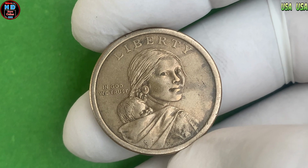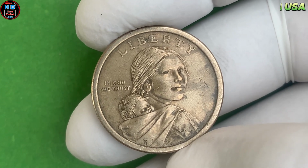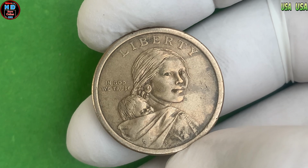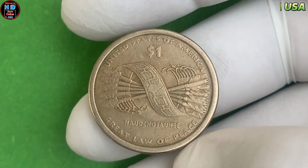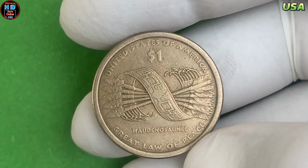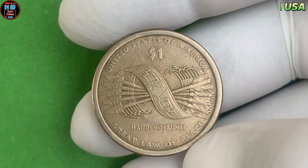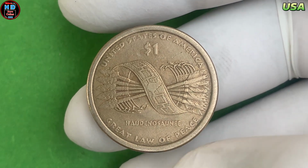Even more fascinating are the possible error coins. Minting errors are like lightning strikes. They're rare, unexpected, and valuable beyond belief. A doubled image, a misaligned die, a missing edge inscription, any of these mistakes can turn a coin from common to legendary. And the 2010 Sacagawea dollar has its own legends.